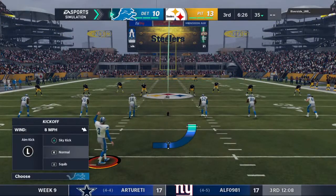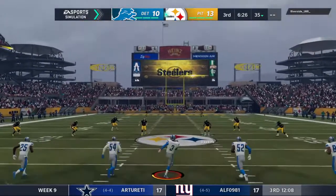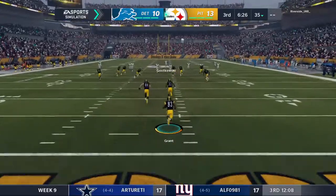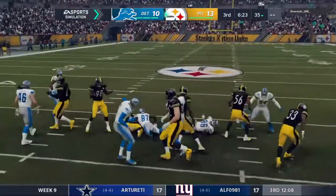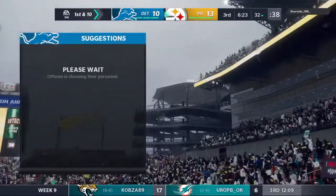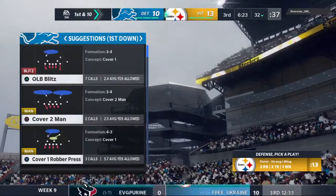Stephen Gostkowski set to kick off. So they throw the pick 6. They'll get another shot at it now as this one's in the air. That'll be taken about a yard deep. A solid return, pretty good field position. They'll start at the 32. At their own 32-yard line.